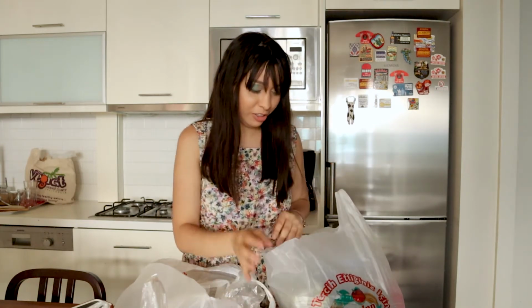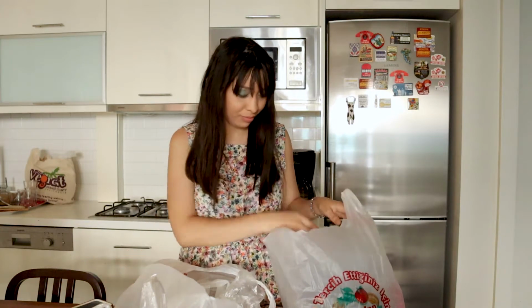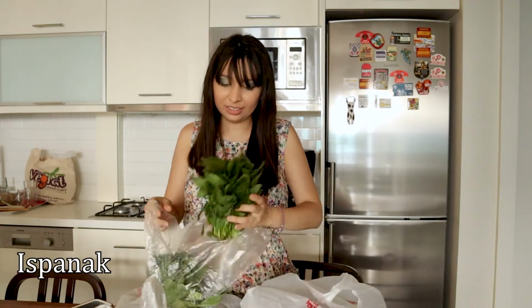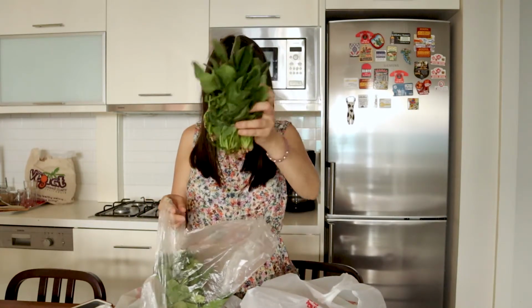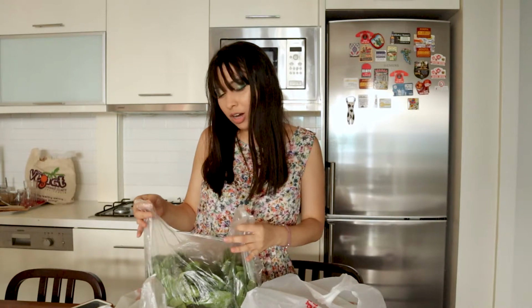Yeah, so this is really good for cooking. You already know that. Okay, this one's going to be an easier one. So it's called broccoli, literally just like what we call it in America. This one I also think it's an easy one. So this is ispanak. Basically, it is spinach. I feel like it's very close to espinaca in Spanish. Not so much to English.